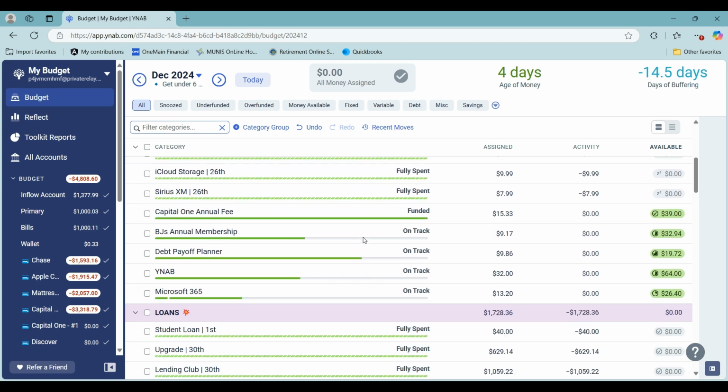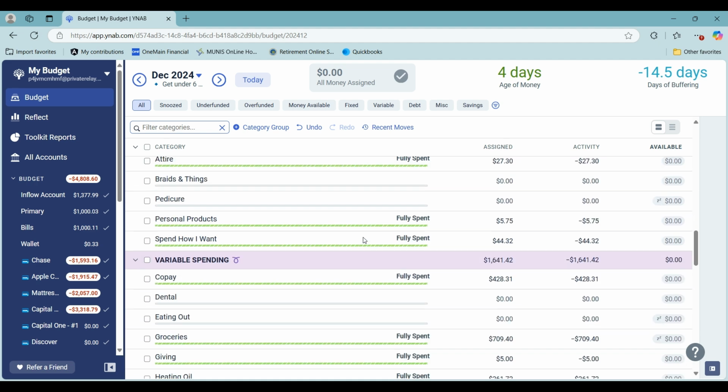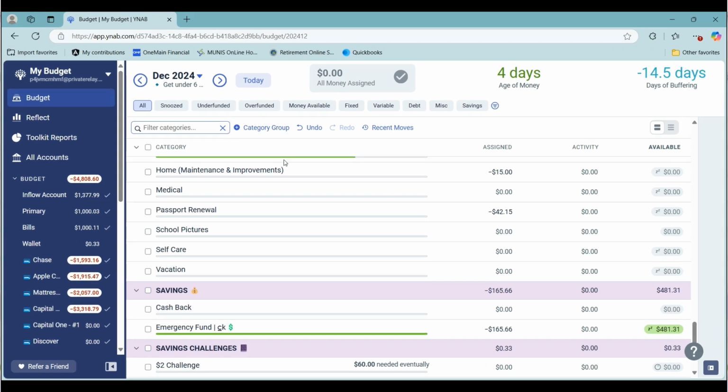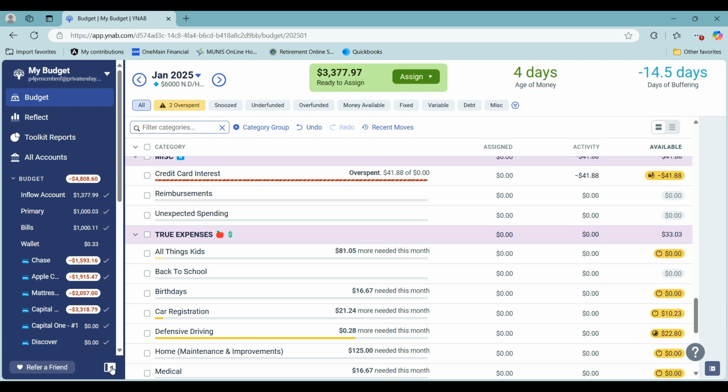As you can see, there's nothing else that was overspent. There are some places that are asking for money, but there's nowhere else that was overspent. So now we're just going to jump over into January and see what we can do. It's saying we have 2 overspent categories to talk about.